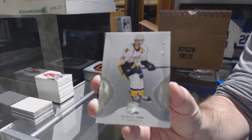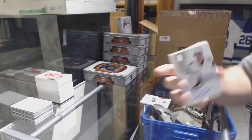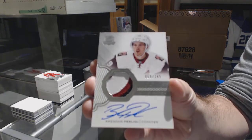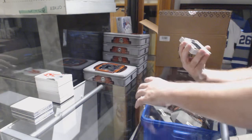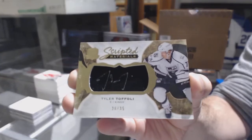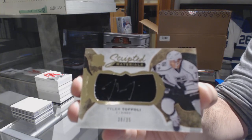$249 Roman Josi for the Preds. $249 for the Coyotes, Brendan Perlini. For the Los Angeles Kings, number 235, scripted materials, Tyler Toffoli.